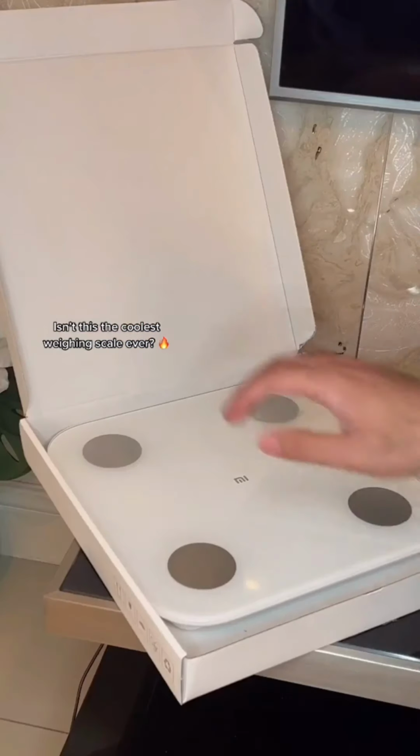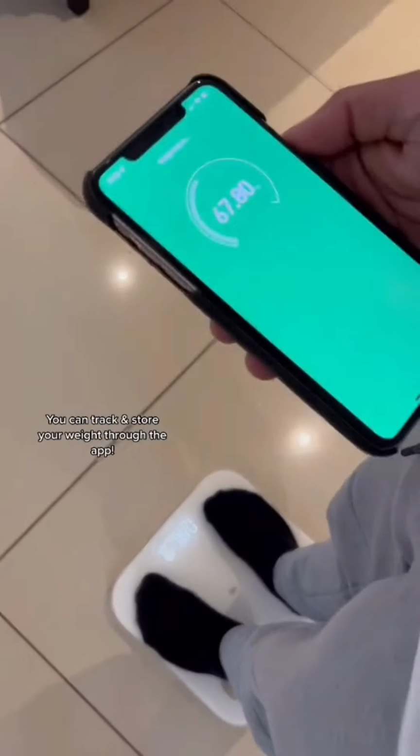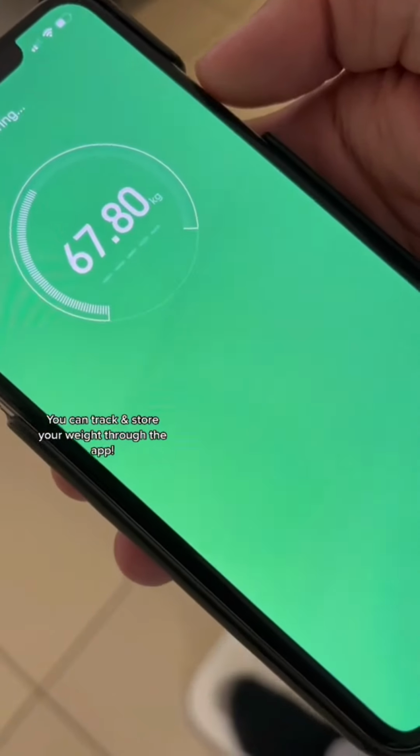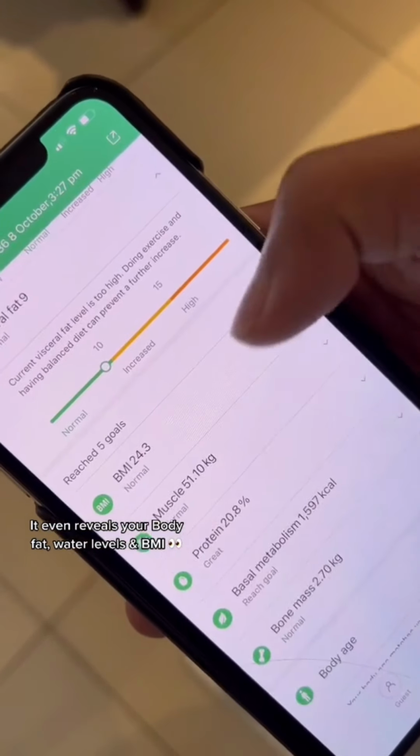Isn't this the coolest weighing scale ever? It connects to your mobile phone via Bluetooth. You can track and store your weight through the app. It even reveals your body fat, water levels, and BMI.